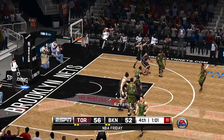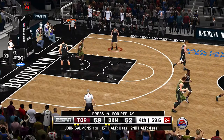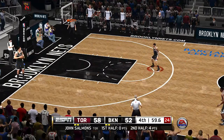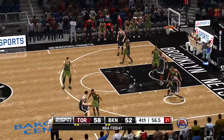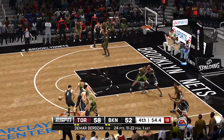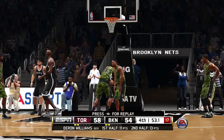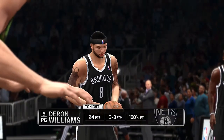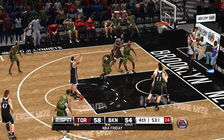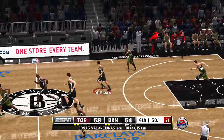DeRozan. Oh, and he throws it down. How can you call yourself an NBA player and team and give up these type of easy dunks? Oh, excellent screen. Scores the goal and the foul. Down the stretch, every possession counts. To give up a touch foul, a dunk, and a possible three-point play is inexcusable.